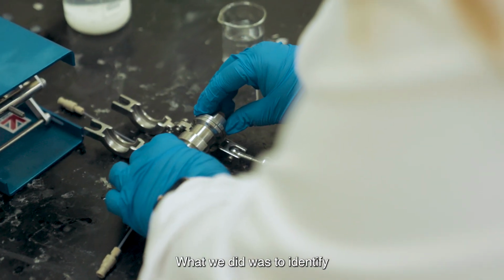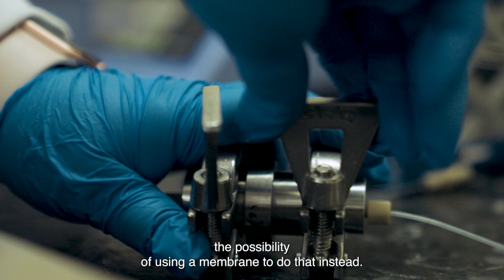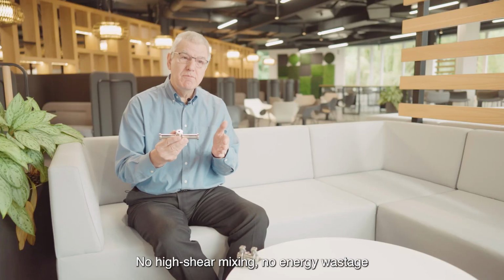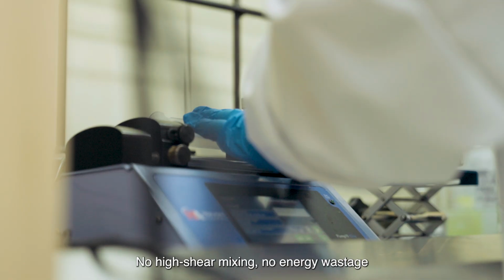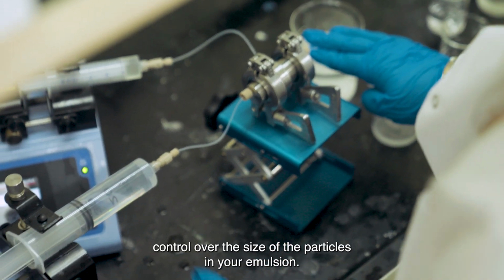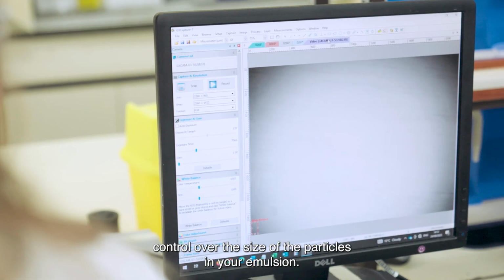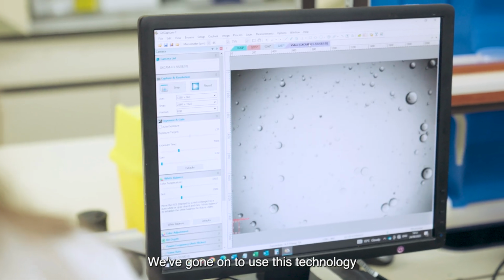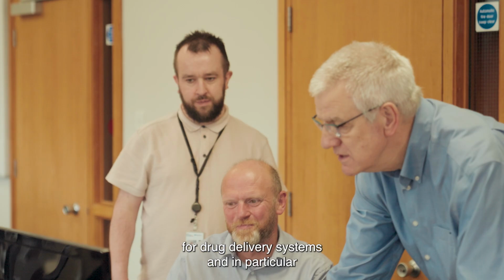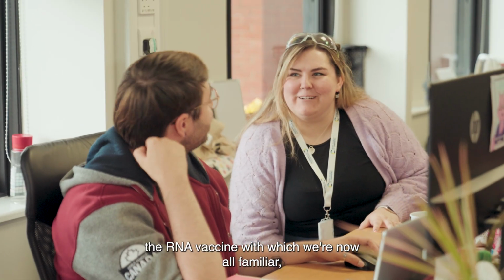That's a very energy intensive process. What we did was to identify the possibility of using a membrane to do that instead. No high shear mixing, no energy wastage, while giving you very precise control over the size of the particles in your emulsion. We've gone on to use this technology for drug delivery systems, and in particular the RNA vaccine with which we're now all familiar, courtesy of COVID.